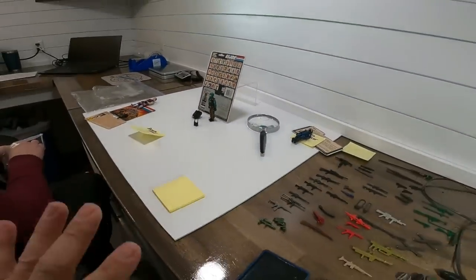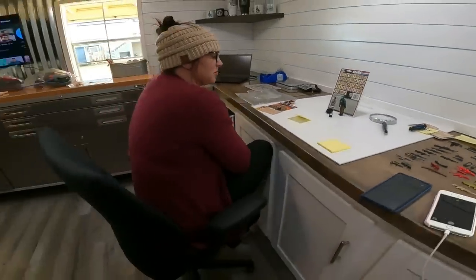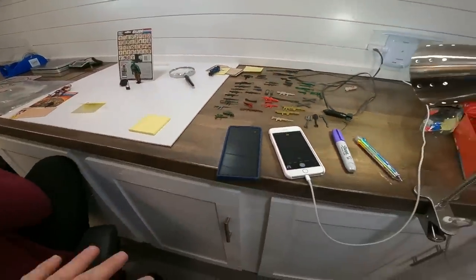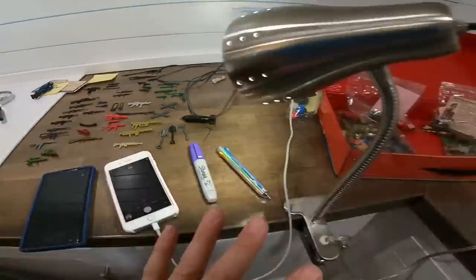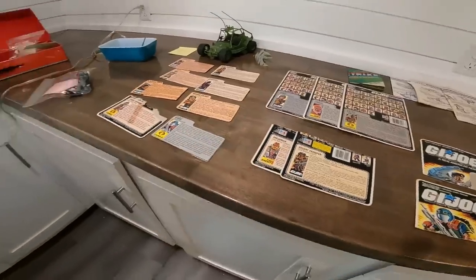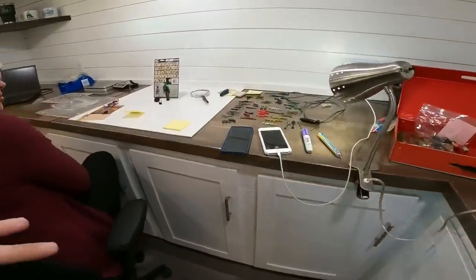How long have you already been working on this stuff? 12 hours. And look at this. These are all the weapons you're still trying to connect with the right people and the right cards, right? So are we thinking maybe another 6?